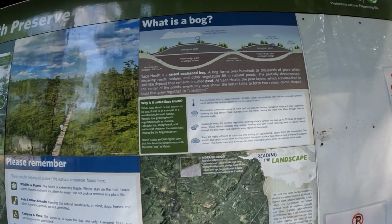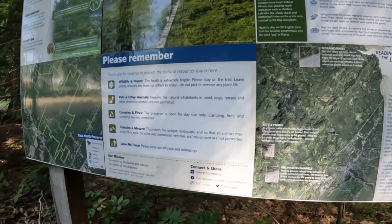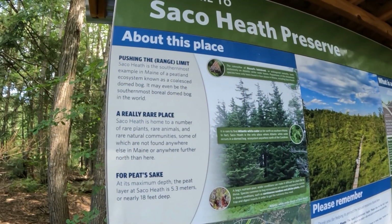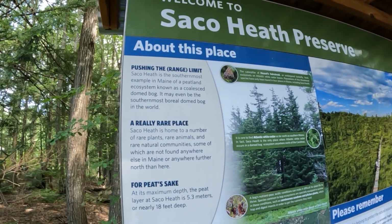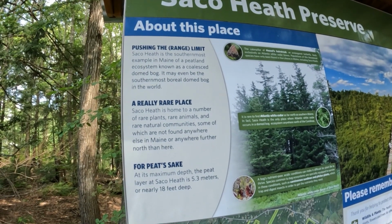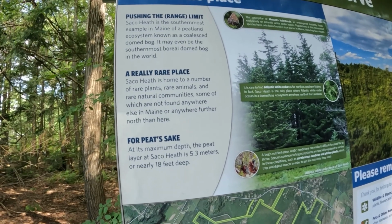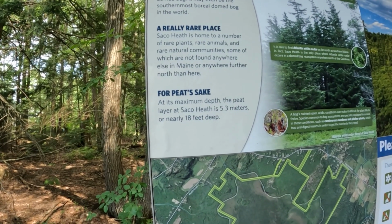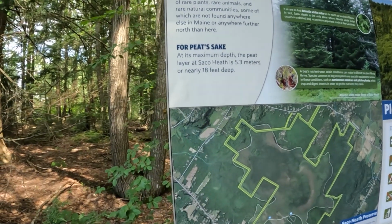Bogs formed over hundreds or thousands of years. So here's a little bit about this bog. This is an example in Maine of a peatland ecosystem. Saco Heath is home to a number of rare plants, animals, and nature communities, some of which are not found anywhere else in Maine or anywhere further north than here. At the maximum depth, the peat layer at Saco Heath is 5.3 meters or nearly 18 feet deep. Oh my lord. 18 feet deep of moss.